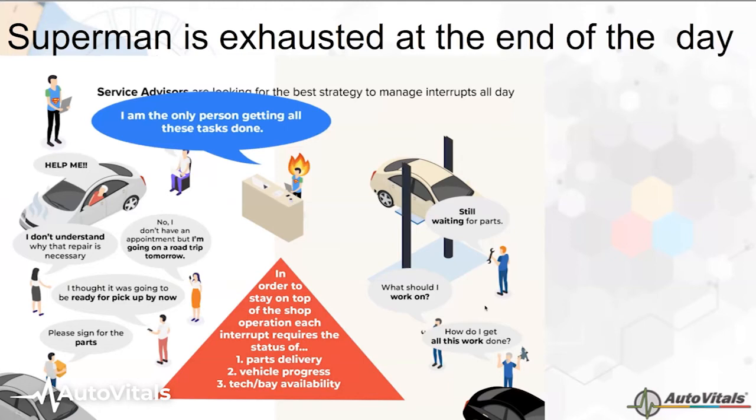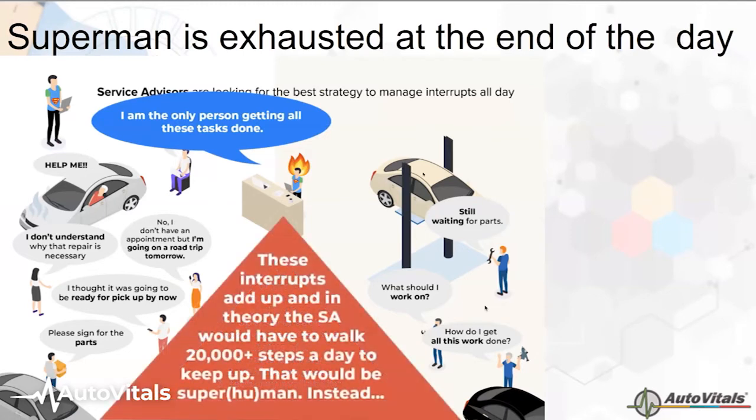That's a daunting task if you don't have help, because what it really would mean is any interrupt which creates a new situation would in theory force the service advisor to run around and get a new status from every tech and/or parts supplier or all of the above. And by the way, I'm not making up those 20,000 steps. We have a customer whose service advisor is a marathon runner and he counts his steps religiously, and he ran or walked 20,000 steps a day before Smart Flow.